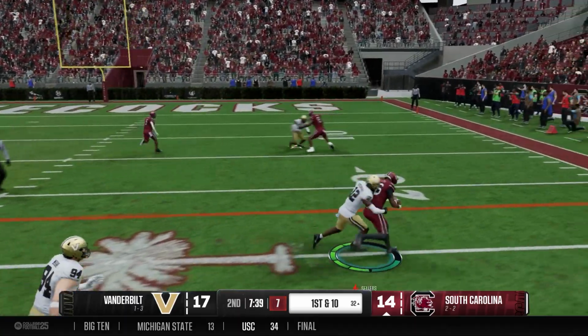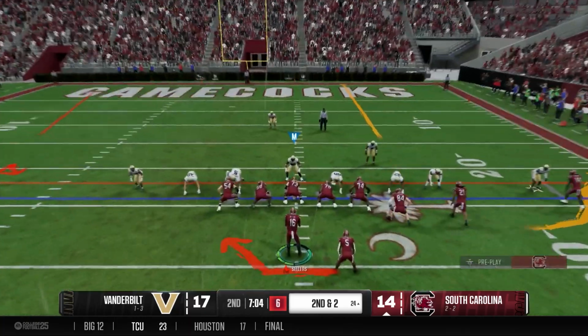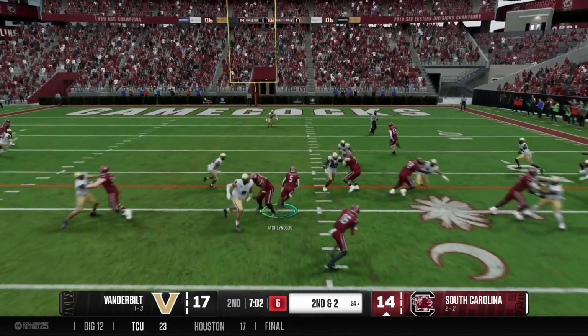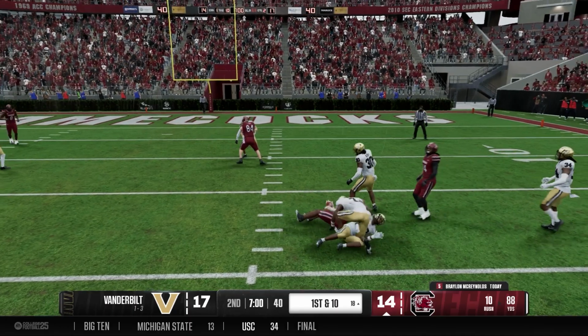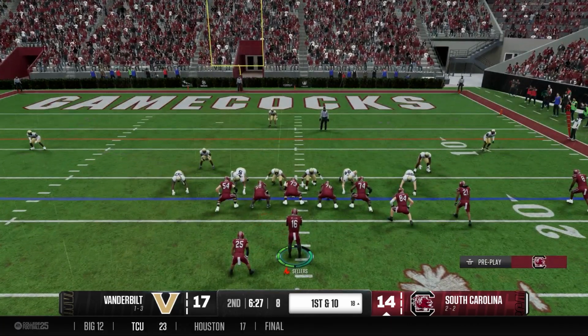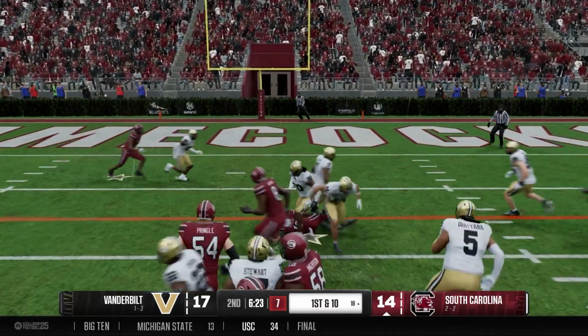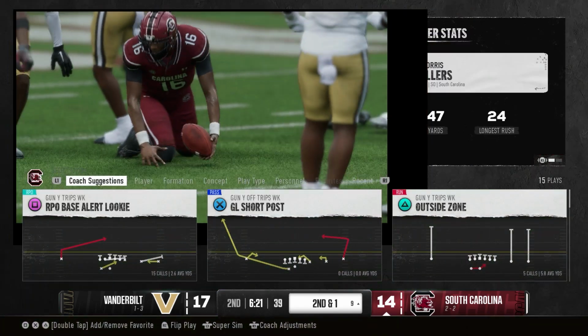Next play, Sellers keeps on a read option and somehow picks up 8. Not sure how he got that space. Good hard running, though, by Lenoris. As the next play will go to McReynolds, and there's that burst of speed again. He's got 10 for 88 and a touchdown today. Probably his best day as a Gamecock so far. In the red zone, Sellers keeps it himself. Right side, up the middle, slides down and picks up 9.